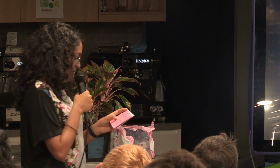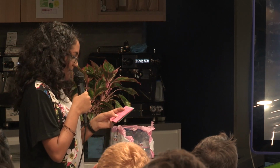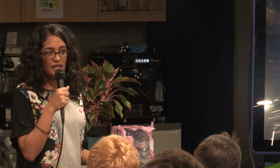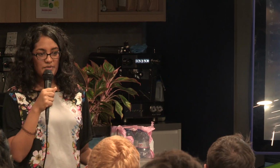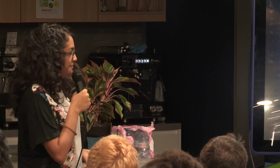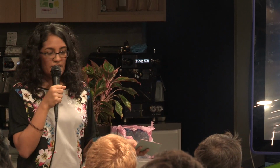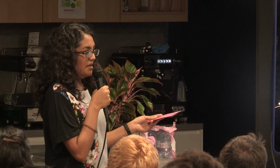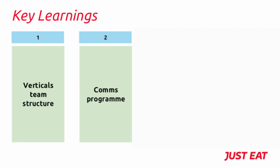So the first was the new team structure. This worked really well in terms of working in verticals. It brought teams together. It meant that teams were able to be flexible and really have ownership on what it is that they're working on. And so what we've done now is we've expanded this process and this method to other product areas as we continue to build on what we've done with Slingshot.